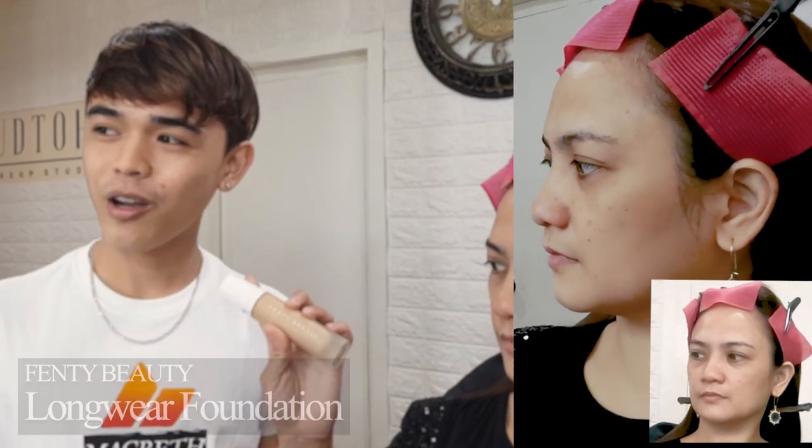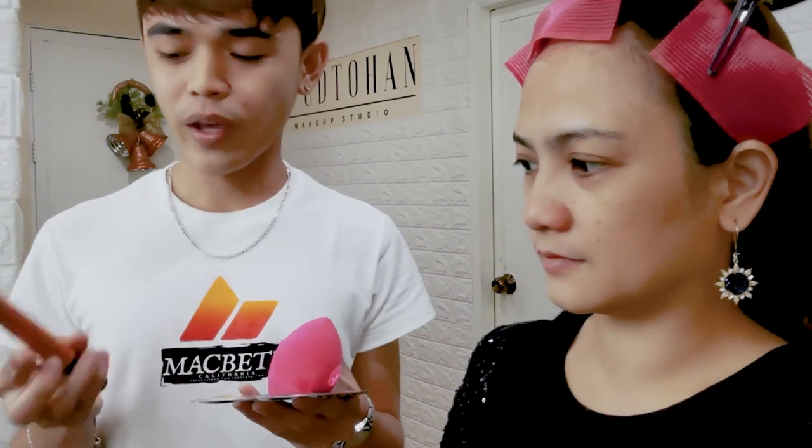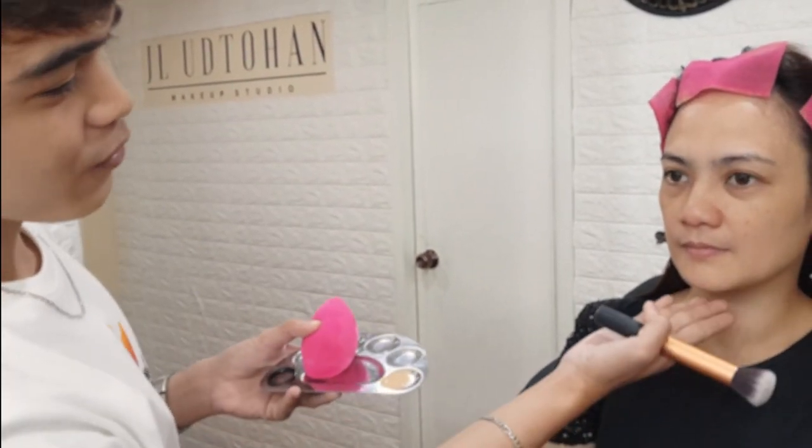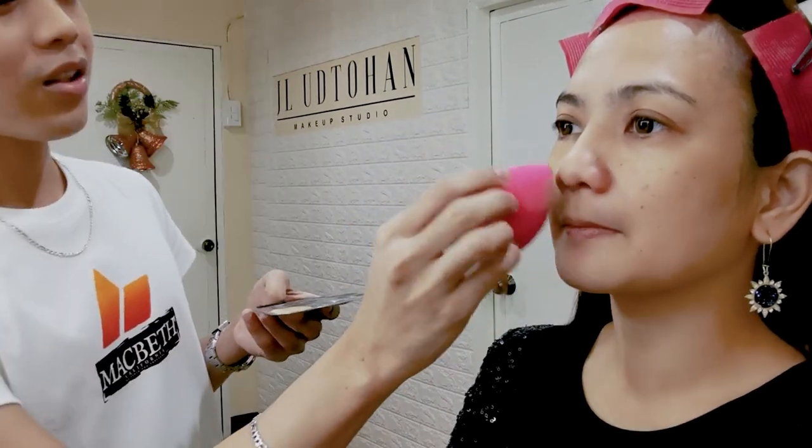Finally, foundation. Because our skin is already prepared, I will be using the Fenty Beauty makeup line. This is really a good foundation, in the shade 180. In putting on foundation, we have 2 different ways. First, we have the brush. This brush has better coverage than the sponge, but for our client today, we just use a damp sponge. While putting on foundation, we don't drag it like that. We just tap it, because if you drag it, your skin will get damaged.